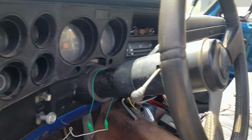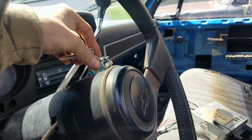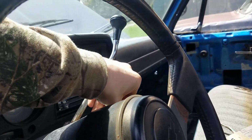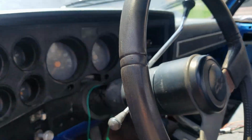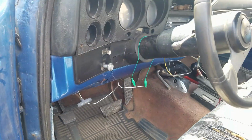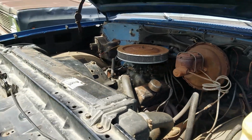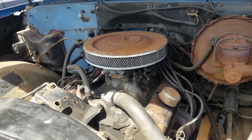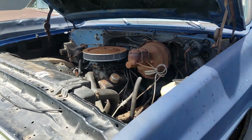Let me just... Yeah, so if I come over here, I get the key. Put this one here. Starts right up. So that's pretty cool. And it runs decent too. But because it's got that big carburetor on it, it just wants to go.